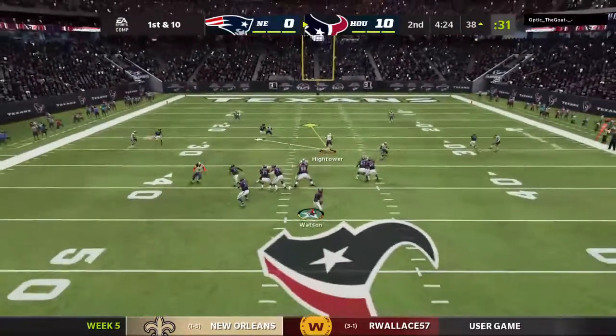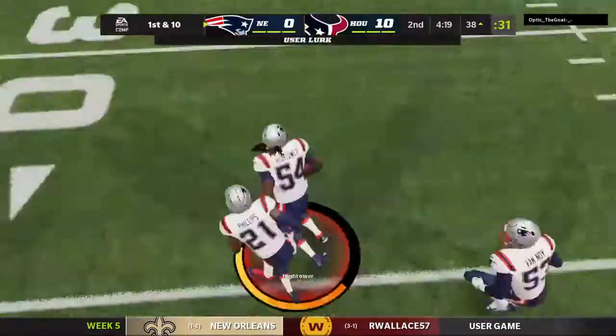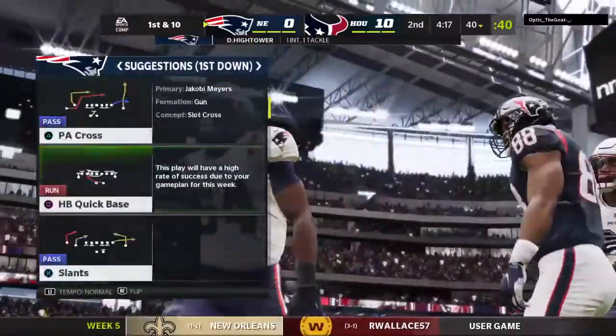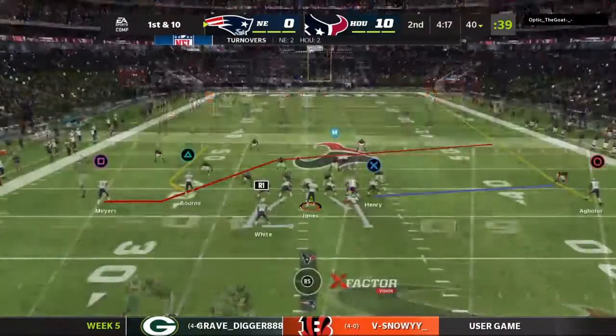Faking the give. Now Watson. They'll roll him out right. Oh, you saw that one coming. It's intercepted, throwing back across his body. Picked off by Dante Hightower. And the Pats are going to get the football here at their own 40-yard line.